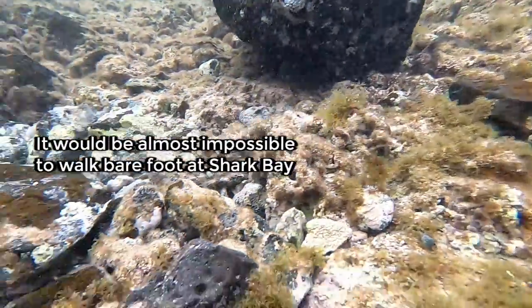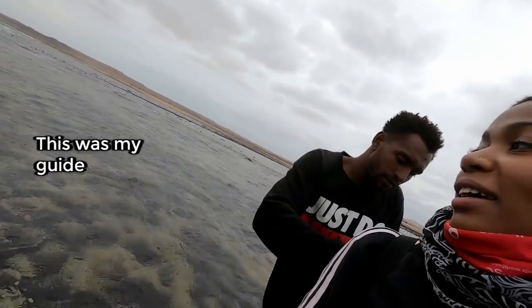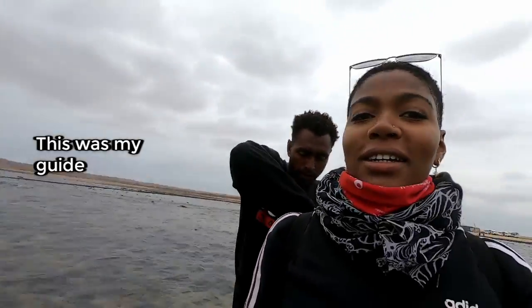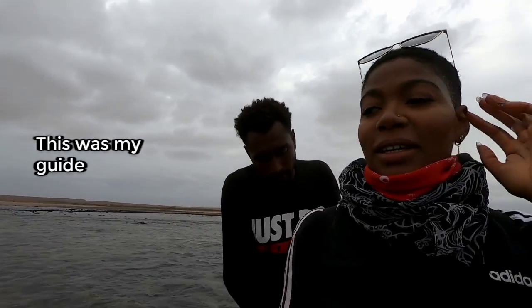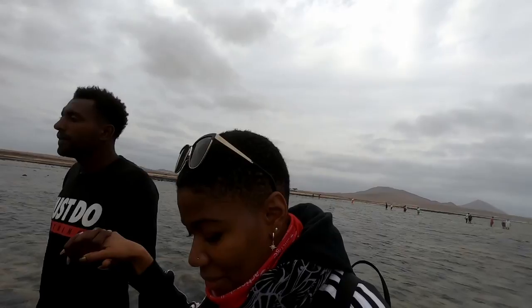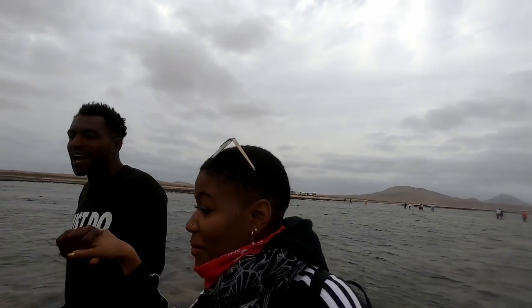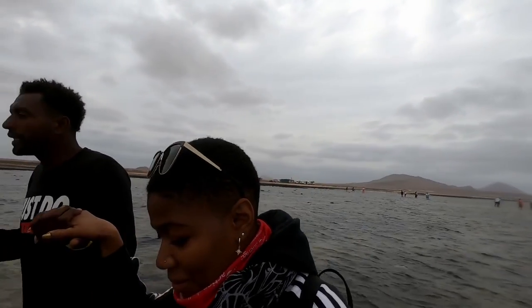I suggest you go with a local guide, as you probably won't see any sharks without one. I can't remember the exact price, but the cost of the guide plus the sea shoes was less than €10. So once I got into the waters, I literally had a ton of baby sharks swimming around my ankles within no time at all.